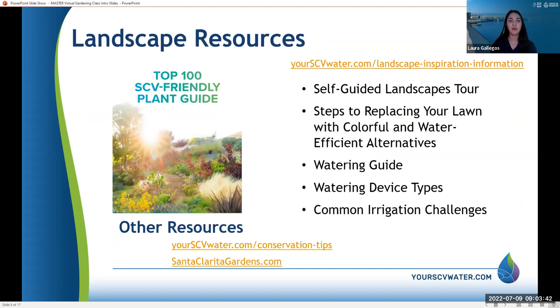We do have a new SCV friendly plant guide. Our conservation team worked with local nurseries to make sure that some of these plants are available. And I will drop that link in the chat once I'm done presenting, so you can visit a website and see that. You can also request to get a copy. You can get those at the nurseries. We've dropped them off there. So if you need that resource, I'll drop the link in a bit.